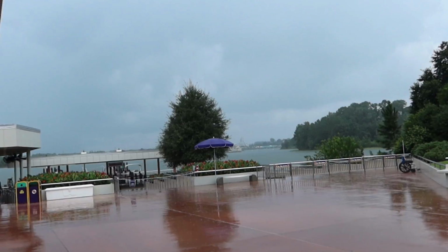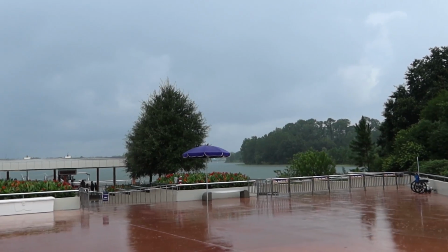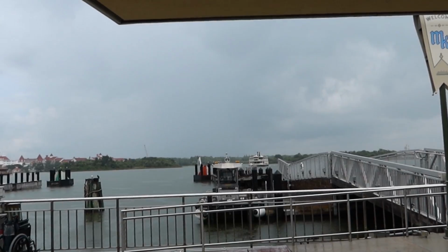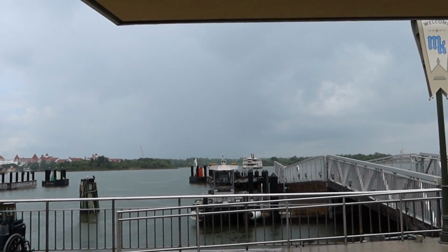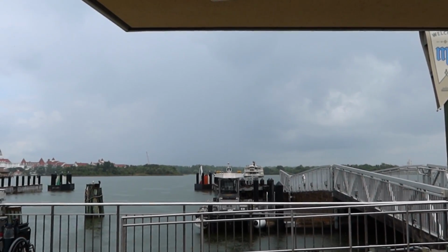So let's head in. I also wanted to mention that even though it is raining, it is still extremely hot out here, so don't be fooled by the rain. I do, however, feel like the rain has definitely made the crowds a little lighter, at least on the way in. There's not very many people waiting for the ferry boat.